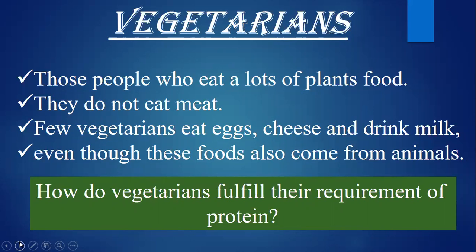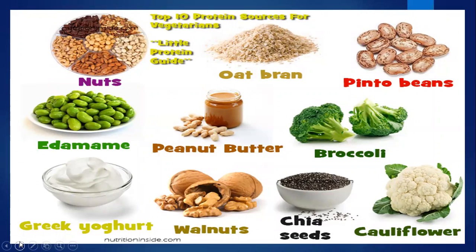A question is written here. How do vegetarians fulfill their requirement of protein? Yes, students. What do you think? As we have discussed, vegetarians eat a lot of plant food. So what do they eat? They eat vegetables, different types of beans, rice, peas, and cereals. All these things provide them protein. How do vegetarians fulfill their requirement of protein? By eating a lot of vegetables, nuts, beans, rice, and cereals.